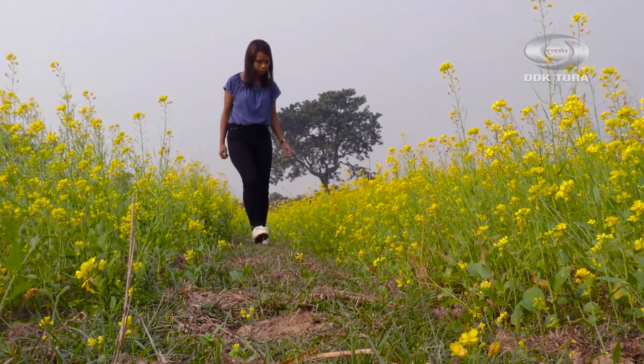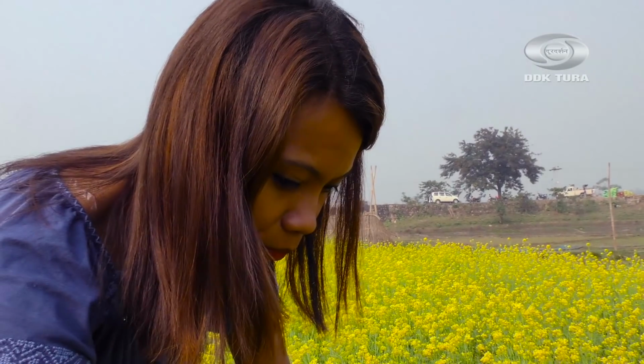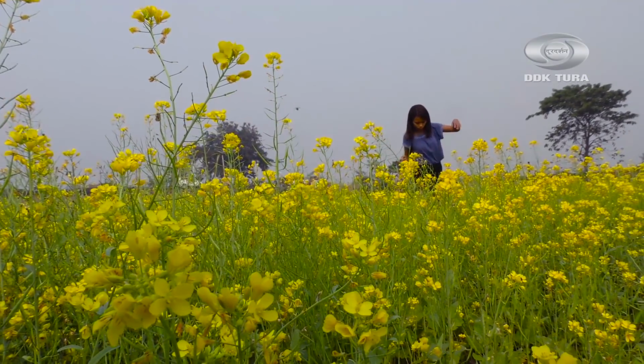The sea of yellow flowers almost made me feel like I was on the sets of some famous movie. Can you guess the famous Bollywood movie scene that made mustard flower gardens iconic?